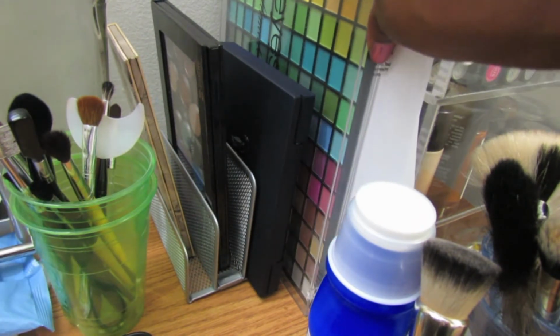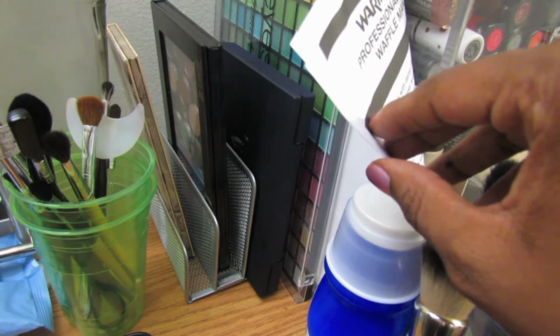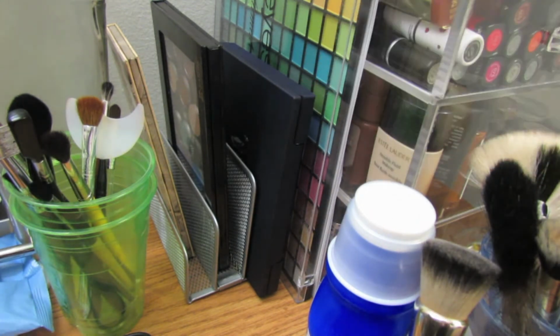Palette, which I also haven't used yet, but I have it. And here are some important instructions that I need to just keep. Now we're going to get into the drawers.